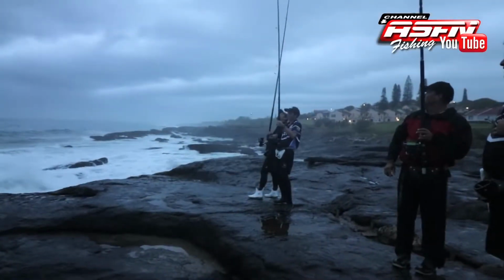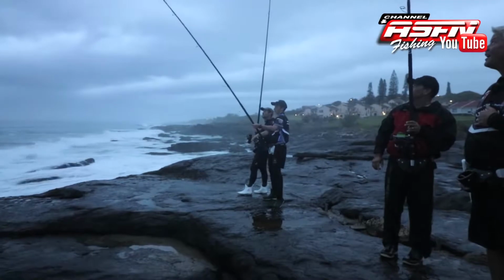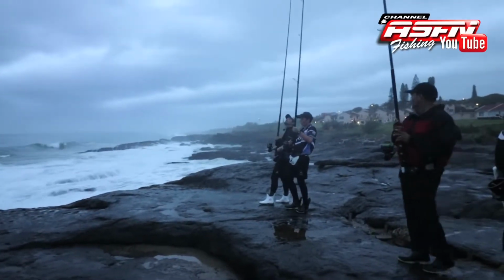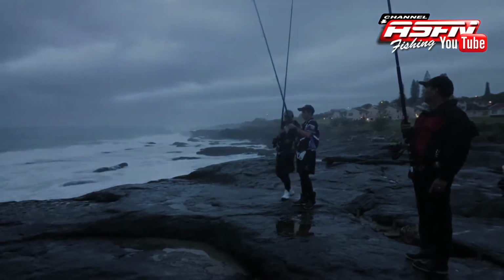As it got a bit darker, Joshua got the first smoothhound bite. Unfortunately, it quickly pulled the whole mackerel off his dangle. A bit of a slow afternoon, as was expected with the weather.